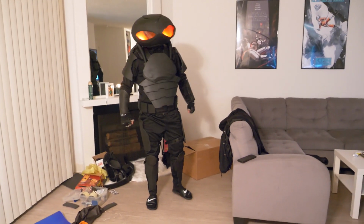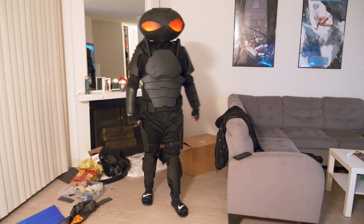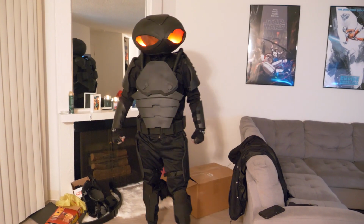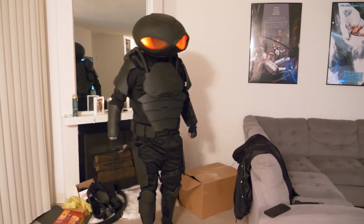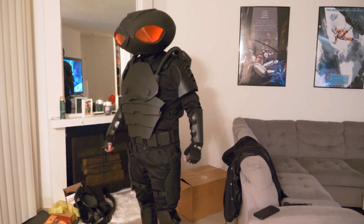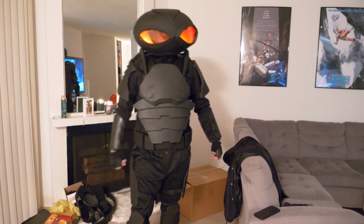All of the bottom half is actually linked together, so I use the belt of the bottom half to hold all of the leggings in place because they're all linked together with straps. I use Velcro to tie together the belt, and the belt serves as a connection from the bottom half to the upper half of the body, so it keeps the costume in place and stable.